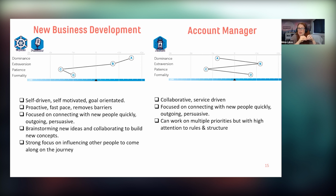So we know that account managers need to make sure that people have delivered upon that project before we go and ask you for more deals or more money. We need to deliver against that standard. So this person might be really into the details a little bit more, still wanting to connect and work quickly, but definitely much more structured than our previous business development rep.